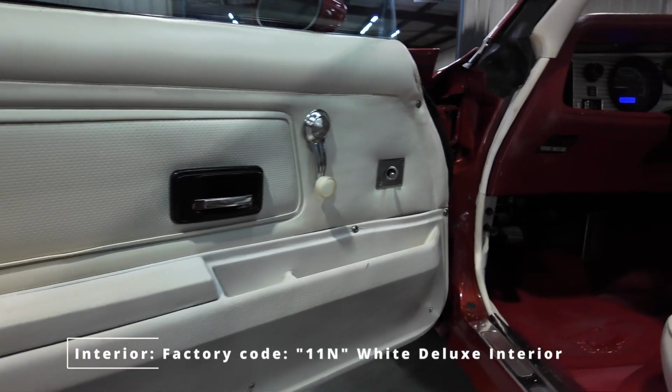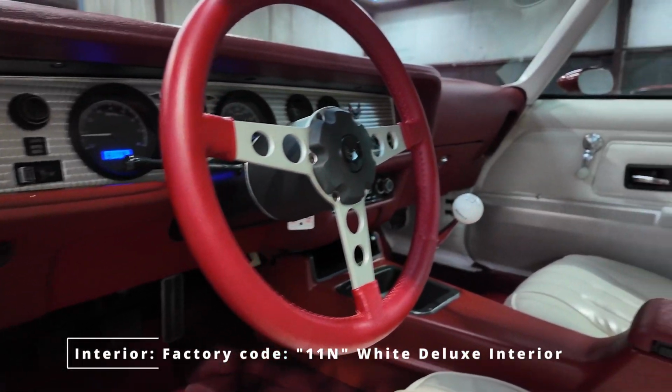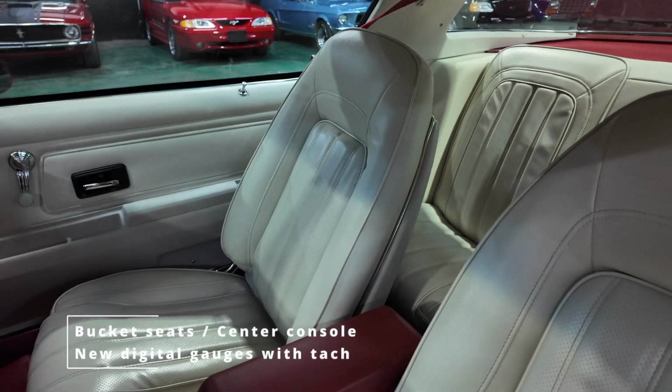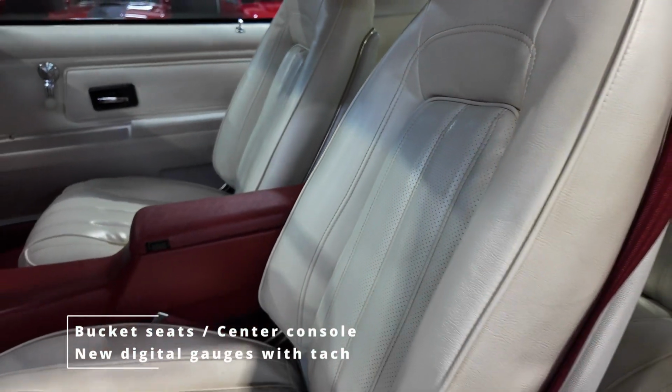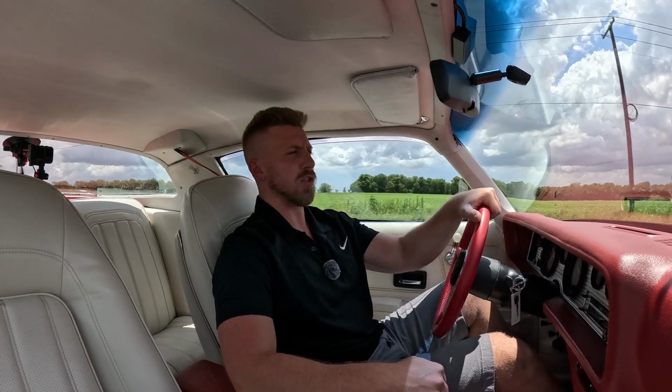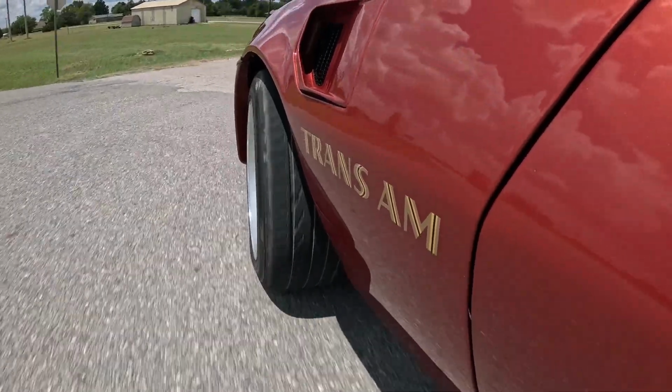And the interior itself is very clean. Some of the white components, like the kick panels, have some little scuffing. The lower portions of the door panel are a little bit older, but nothing's torn, nothing's really broken. The interior overall is really clean.